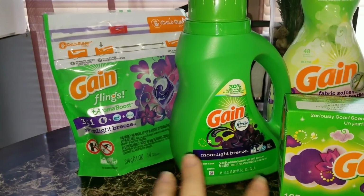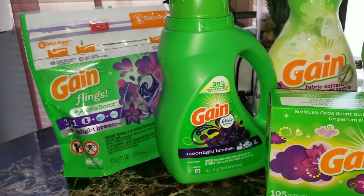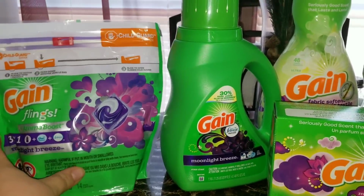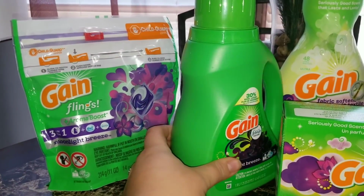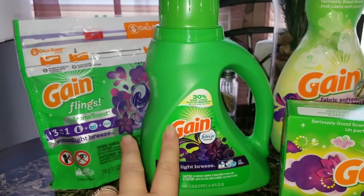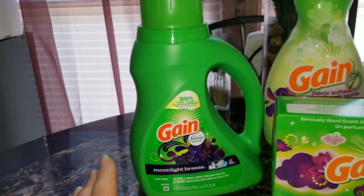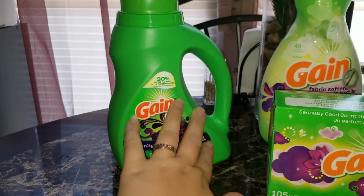And of course, I've just got all Moonlight Breeze scent because that's just the one that I particularly want. You can get any Gain scent as long as it's the right size. So the Fleeks here, these are a 14 pack, and then the liquid is the 40-ounce liquid. These will be on sale for $3.95, so you're going to get either one of these for your transaction. So me personally, I would get the detergent. So this is going to be the first item you're going to grab in your transaction.